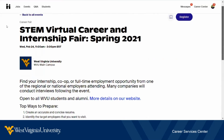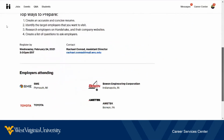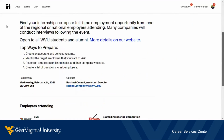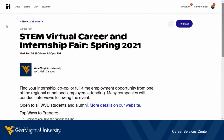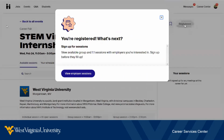This page gives you information about the event, as well as a snapshot of employers who are attending. In the top right-hand corner, we are going to click this register button. We got the confirmation we are successfully registered, but we aren't done here. We need to sign up for sessions with employers. Click this button.